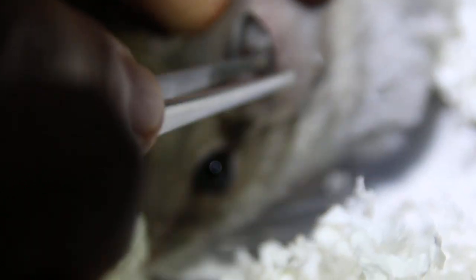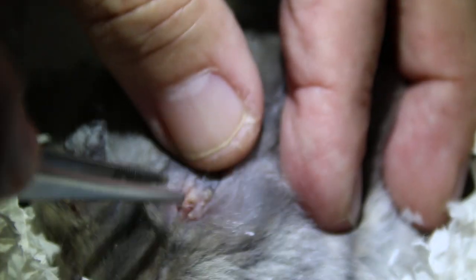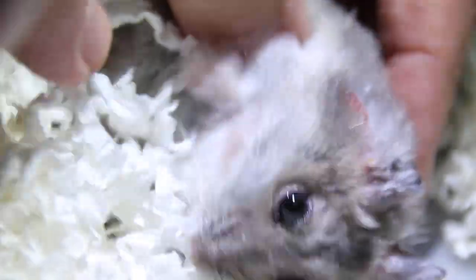Now let's see the other ear. But as you can see, on this ear there's a small wart, but it didn't bother the hamster. This one, you see? It bothers. So, in conclusion, do a proper examination of the hamster. Of course, we weighed the hamster just now. How many grams? 65. So this hamster has a very good appetite.